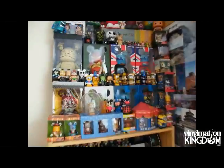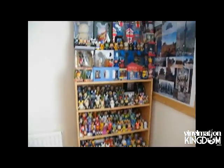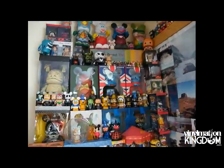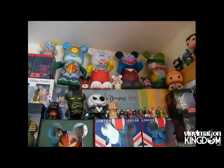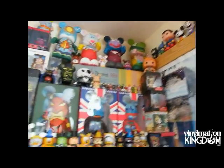So I'm going to kick off with my first big unit. Here we can see it all. This is in my spare bedroom. Here is a pretty big collection of all my 9 inches, including Jabba the Hutt, Roger Rabbit, my London and New York exclusives, plus popcorns and a couple of pop vinyls.